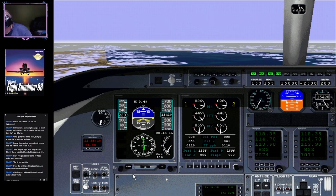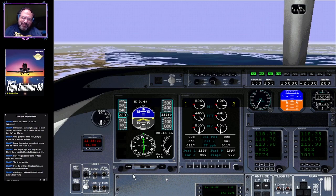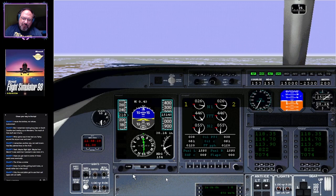King Air 268 Bravo, contact the... 118.1. Roger, 118.1. King Air 268 Bravo. Good day.